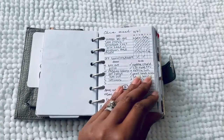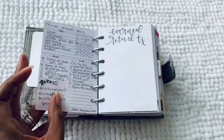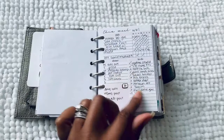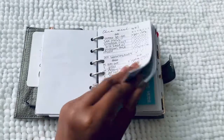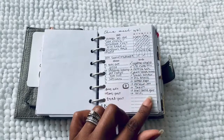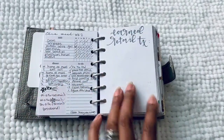This is Sierra Plans, or SM Plans, excuse me, mix and match insert, and within this bundle there are so many options, and I'll share that later on, but there are so many options that you can use for this insert that totally works for every aspect of your life.